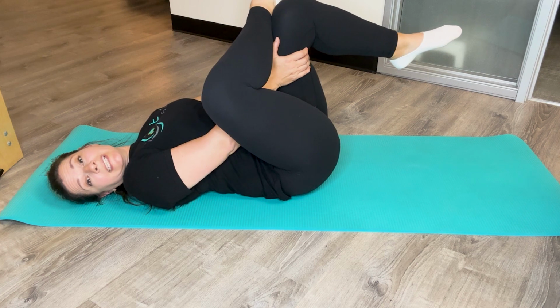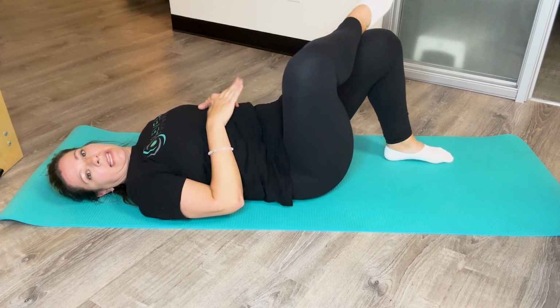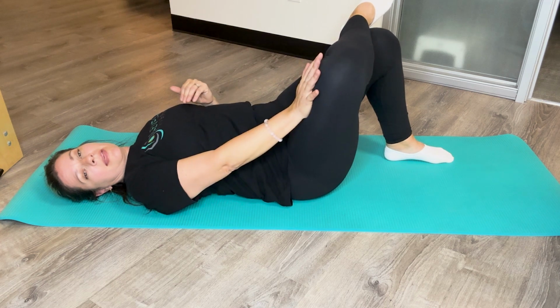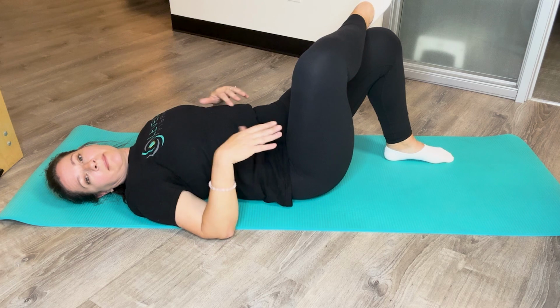So if this is really hard for you to get into, then another variation would be sitting in a chair and you're just crossing your leg like this and you're pushing that knee away from you and trying to open up the hip. This is more effective, but you can also do sitting.